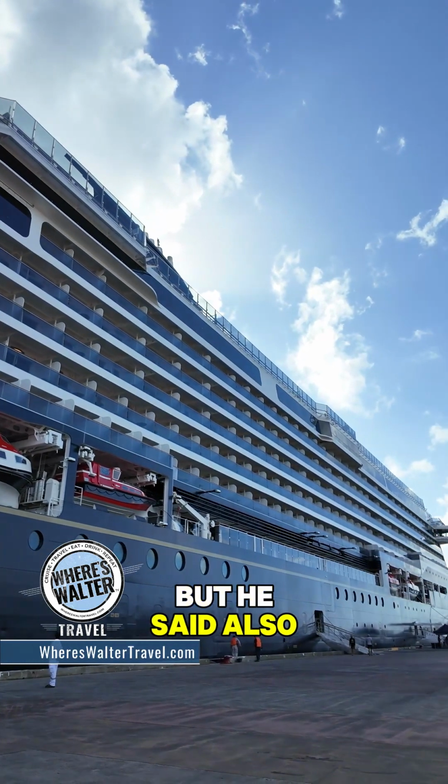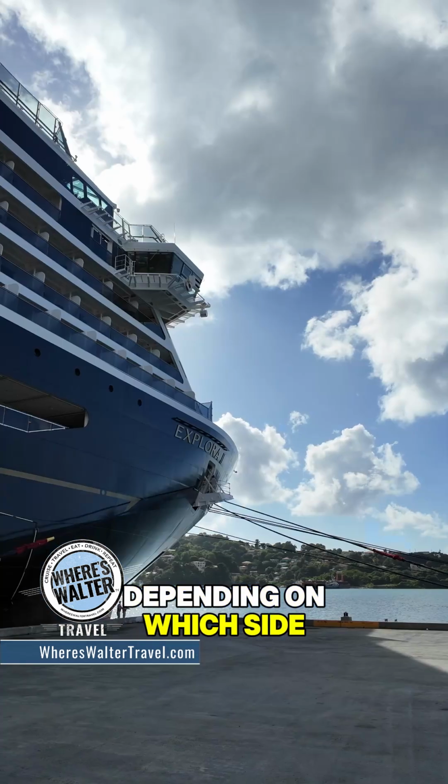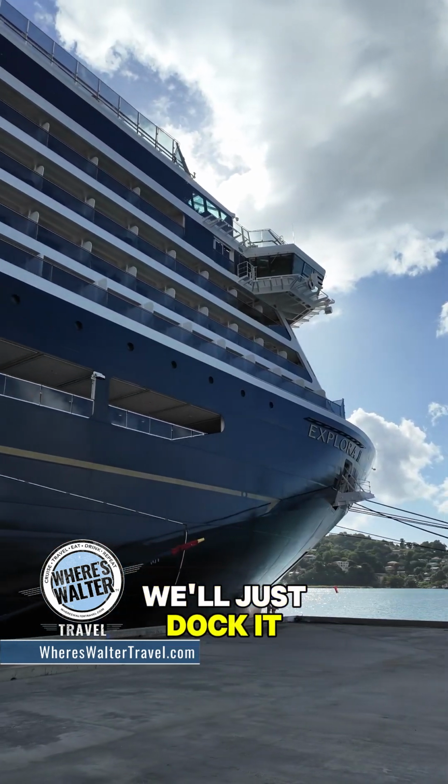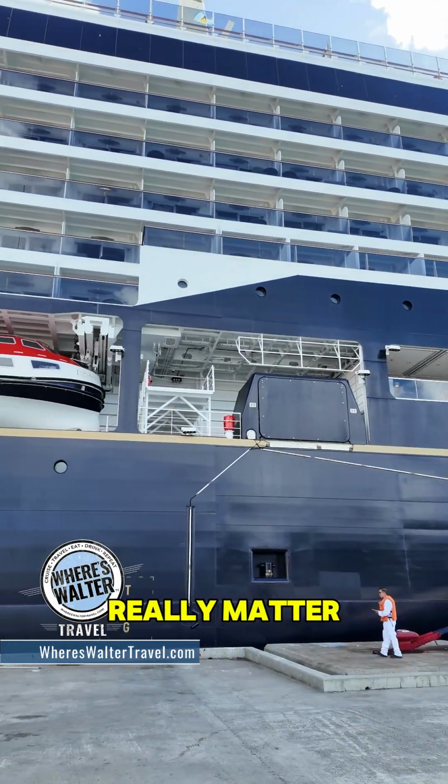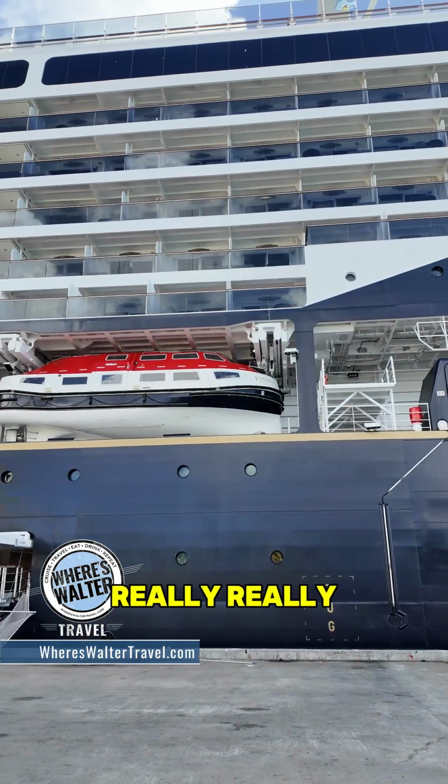But he said also maintenance issues, depending on which side of the ship we want to work on, we'll just dock it that way so we can work on that side of the ship. So port side, starboard side, doesn't really matter. They can dock either way. I thought that was really, really interesting.